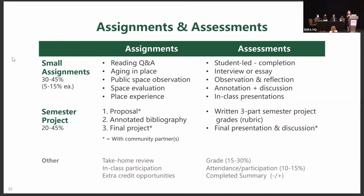So just a quick overview of the assignments and assessments. There were small assignments and a semester project. I'll give a couple examples. This was a really great way to level the playing field and get all students engaged in new topics, new materials, and so on. And then they were able to do a deeper dive in the semester project. So I'll go into a little bit more detail about these next.